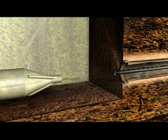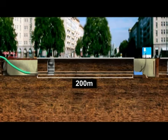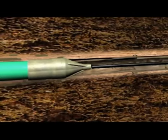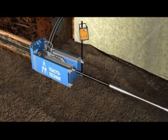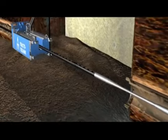A hydraulically driven static pipe bursting rig pushes the quick lock rods up to 200 meters into the internal line of the old pipe. On arrival in the target pit, the bursting tools with the new pipe are connected. While the rods are being pulled back in, the old pipe is fragmented and displaced, and a new pipe of equal or larger pipe diameter is pulled in at the same time.